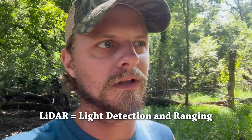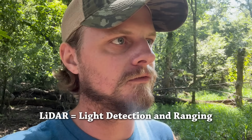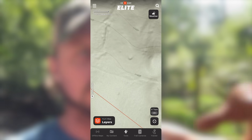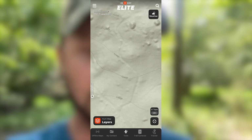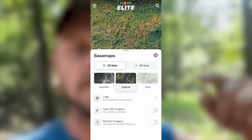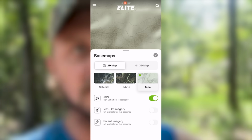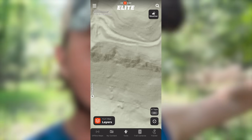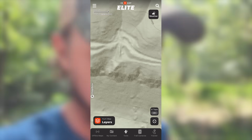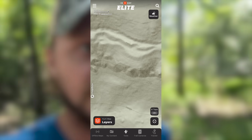So onX has finally added LiDAR to their base maps. If you're not familiar with that, I forget what LiDAR stands for, but it's basically high definition topography. Every little ditch, every little drainage ditch, every gully, every little hump. You can see logging roads. It's color shaded. There's a little box you can check to turn on LiDAR on top of the regular topo map, and you can see every little ditch. There's a lot of little drainage ditches in here that you couldn't normally see on the map, and it's very helpful to have, especially in the hills.